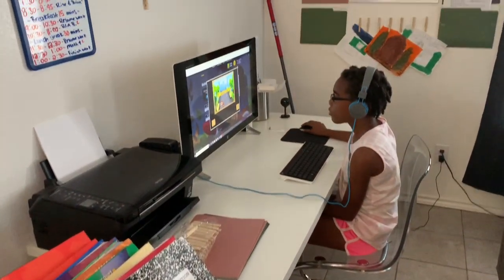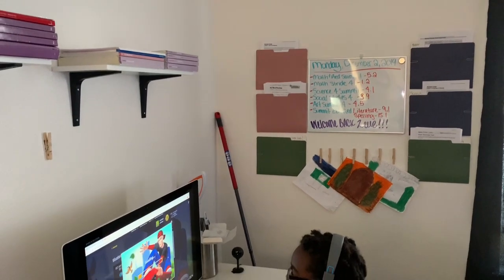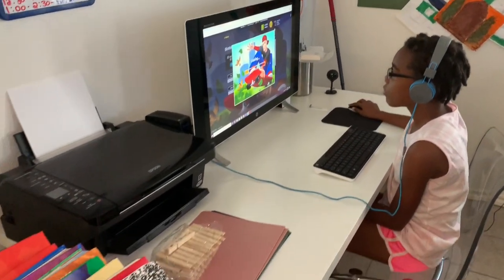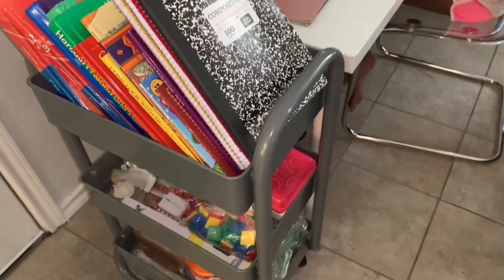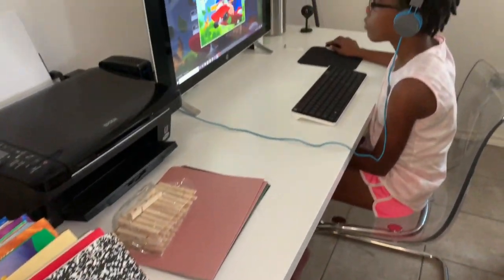So this is Giselle's homeschool setup. She doesn't have a full room to herself. It's just a little space cut out in her living room. This is her little area for homeschooling, and I think it's the perfect size for her to fit all of her crafts and all of her school supplies. So let me show you around and show you how I have it all set up for her.